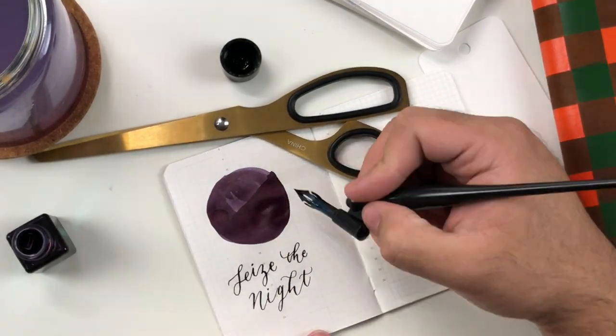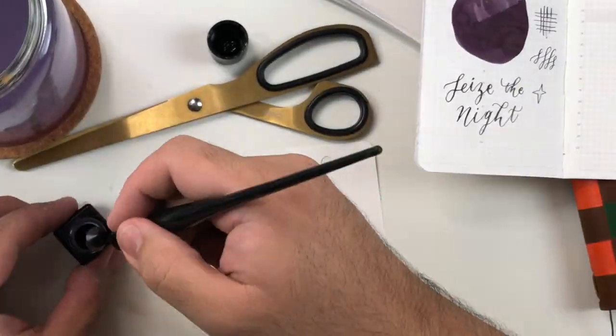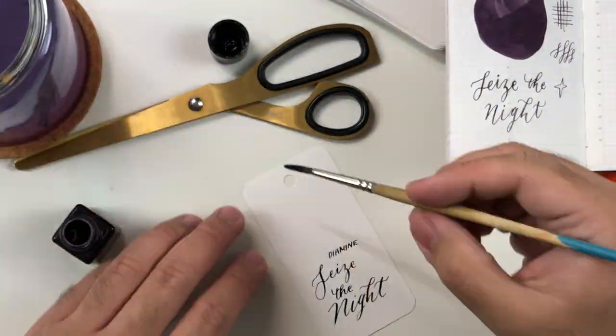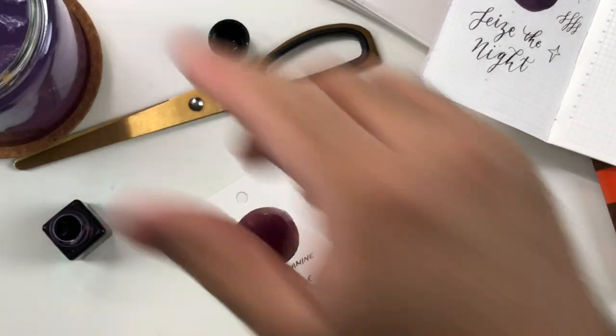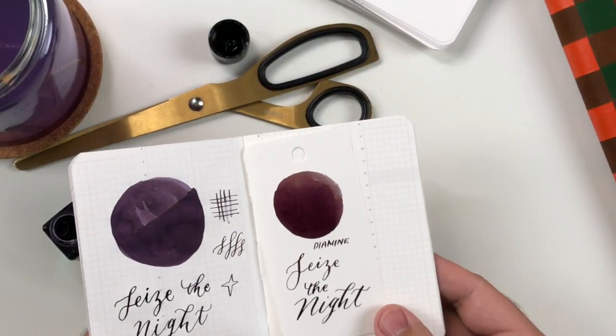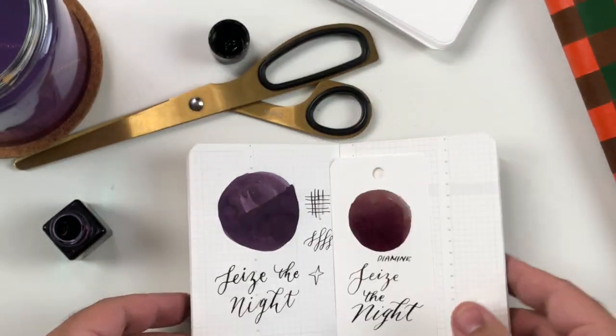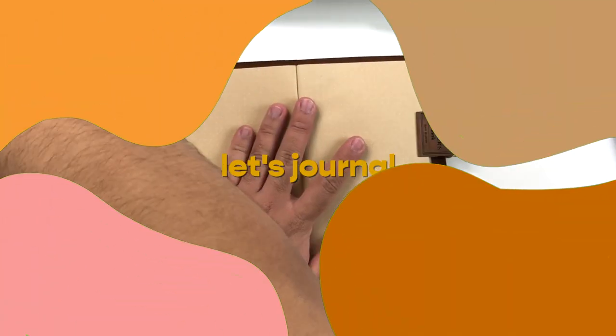This is Seize the Night ink from Diamine, day number one of the Inkvent. It's like a purple with a gold sheen to it, and it looks so different on the Tomoe River paper compared to the coloring that I have for my swatches. But I like it. It's pretty nice.